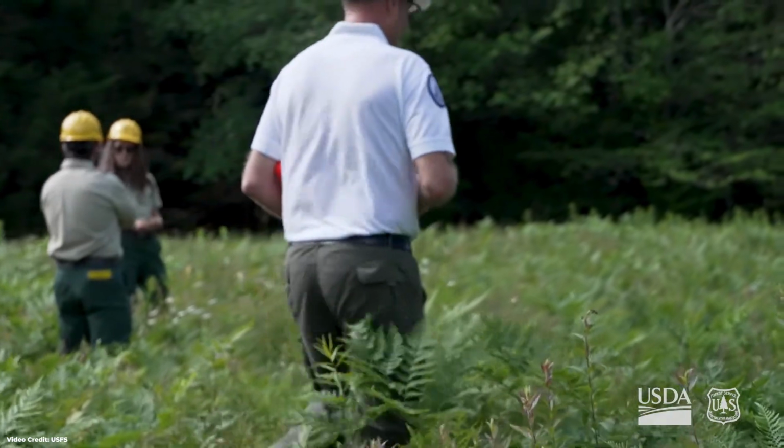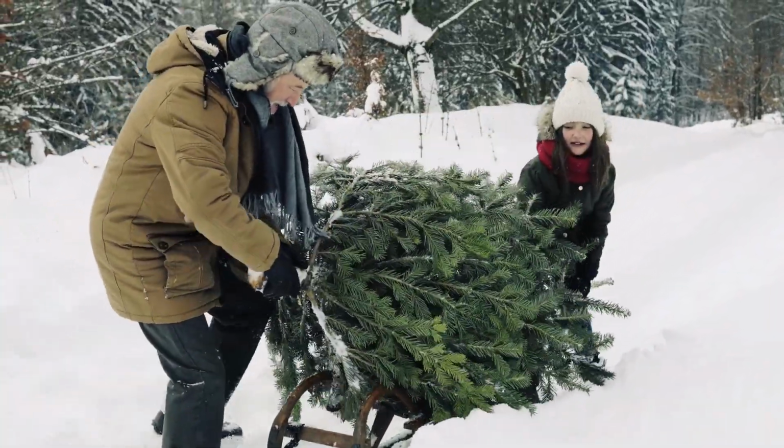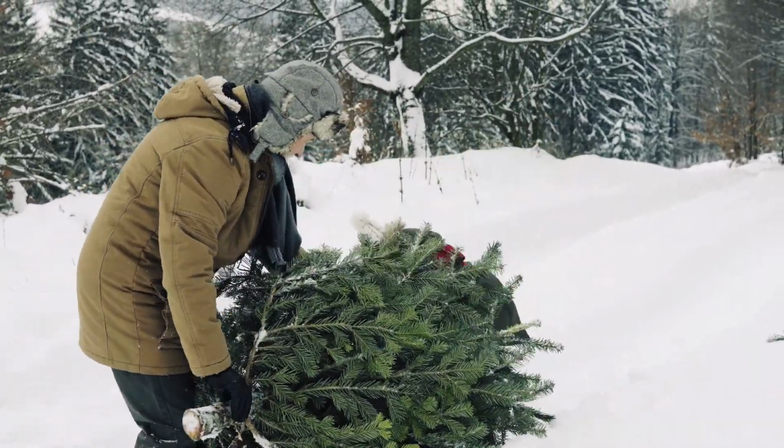They're looking for a tree that, well, looks like a Christmas tree. They're looking for the types of things you yourself might look for when selecting your own Christmas tree. Height, shape, fullness. You don't want any bald spots or dead spots. You can't hide those on a tree that's going to be displayed for all the public to see. You have to get a tree that's pretty much perfect, or as close to perfect as a tree can get.